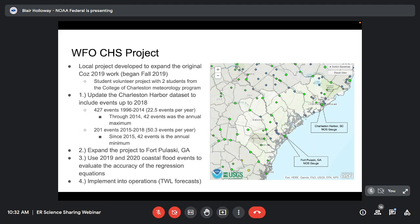So we decided to set up our own project to essentially expand on the original Joey Cause work from 2019. We started in the fall of 2019, and we made it a student volunteer project with 2 students from the College of Charleston's meteorology program. We had a few different things that we wanted to do with the project. The first step was to update the Charleston Harbor data set to include events up to 2018.